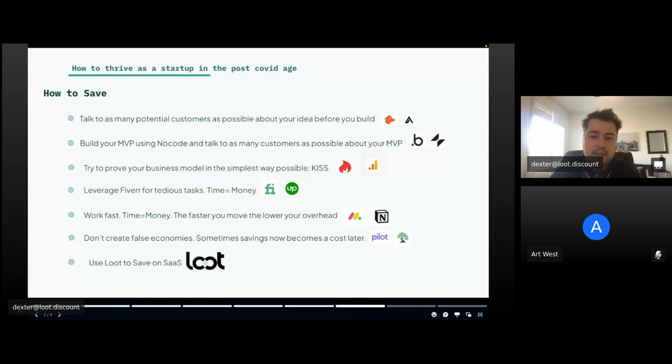They do a lot of it automated. A lot of it's integrated within your software. So if you're using some of these no-code tools, you can integrate something like Pilot or Bonsai into those, and you can automate a lot of your finances, so you always have a good view of your finances.